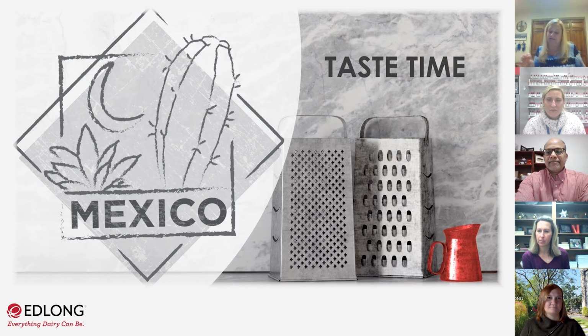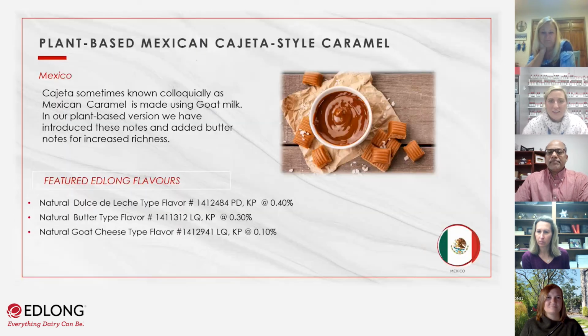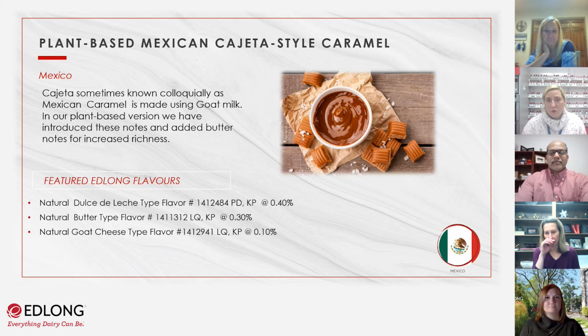It's much sweeter than the other one, without a doubt. It's more dairy like. Jessa, you can head on to the next slide, please. Yes, exactly. When you're getting those dairy notes, it could be that we've used a goat's cheese type flavor, which sounds unusual, but the difference between the cajeta and a normal caramel is that it uses a goat type milk. We've used a goat's cheese to give some of those animal type notes, or as you said, a cow's taste. The dulce de leche, used with the butter, has given it that sweeter profile that you're picking up as well. So that's great that you can taste all of that.